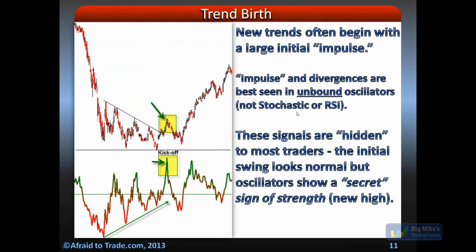Let's talk about how trends get started. So think of this from the physics principle of just throwing a ball into the air. The harder it's thrown, the faster the initial impulse is, the quicker it moves away from your hand, the further in the air it's going to go.